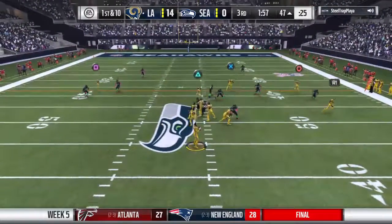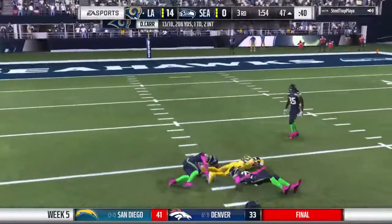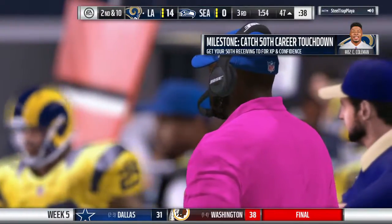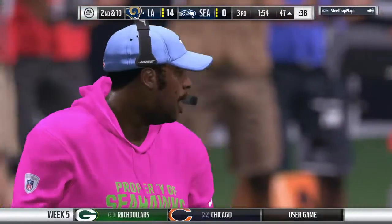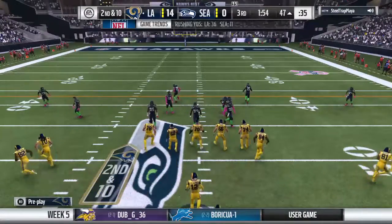Now after the INT, it's Carr. He couldn't quite hold it. Got hit. Ball pops out. Incomplete. And he's certainly not a guy that drops that football very often. Indeed, because that's a bit of a surprise. I know he's in the middle of some traffic and people, bodies all around him, but he usually has the focus to haul that one in.